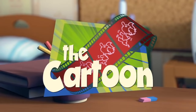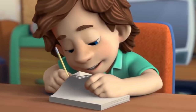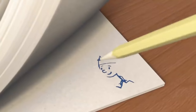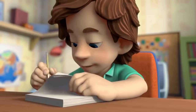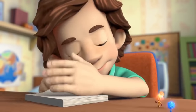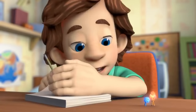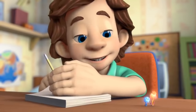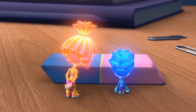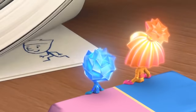The cartoon. Yeah? Like that. Yeah? Tom Thomas, aren't you done yet? Yeah, show us your surprise and quit drawing. But this is the surprise. So, make yourselves comfortable. Quiet on the set, and action!